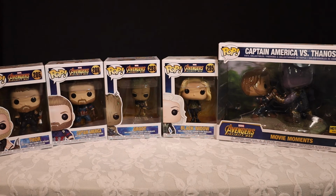So obviously all the Steve Rogers I could get my little grubby hands on, I did, and that is the last of our movie moment Funko Pops. These are very cool. I potentially would get more Infinity War ones, not at like an alarming rate, just if I happen to stumble across them. But I'm happy with what I do have.